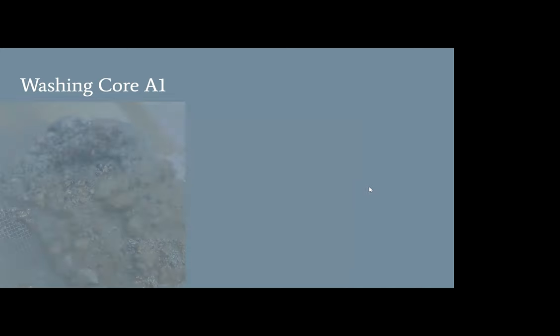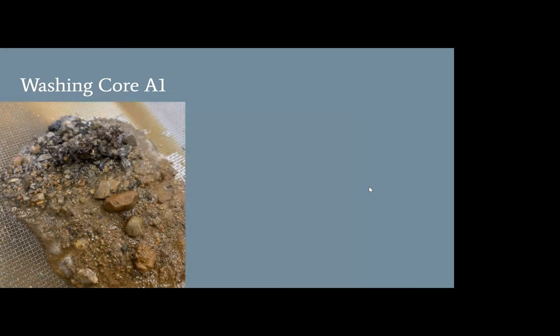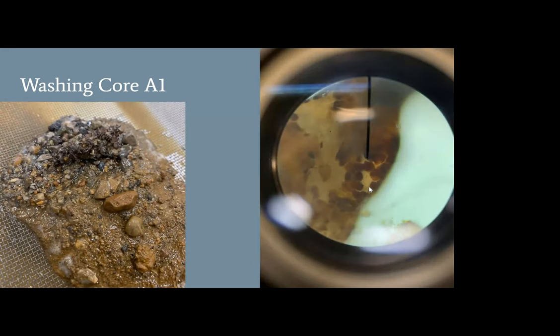And while we were washing core A1, we found a root mass. Here are the cells under the microscope. And when we found this root mass, we were really excited because we've been looking for carbon material, or organic material, to carbon date.